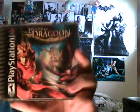Like I said, I do have a complete copy of Legend of Dragoon. This is the black labeled. It has all the stuff in it. You wouldn't believe the price I paid for this. I paid $4 from a Kijiji ad for this and another game. It was a pretty awesome deal. I had to go at 8 o'clock in the morning to pick it up, but still got it.